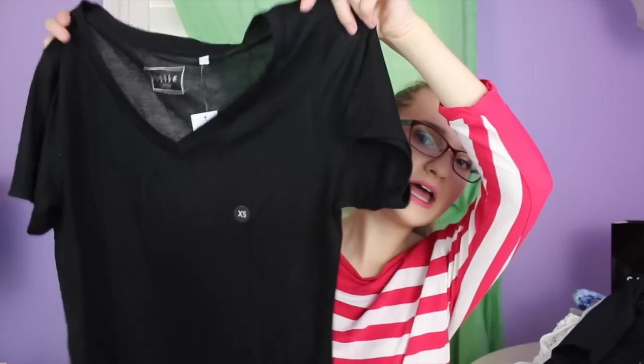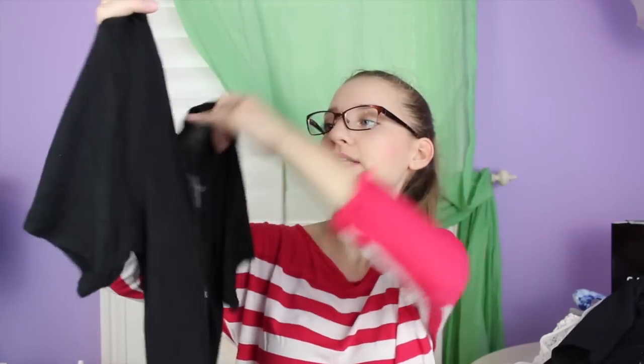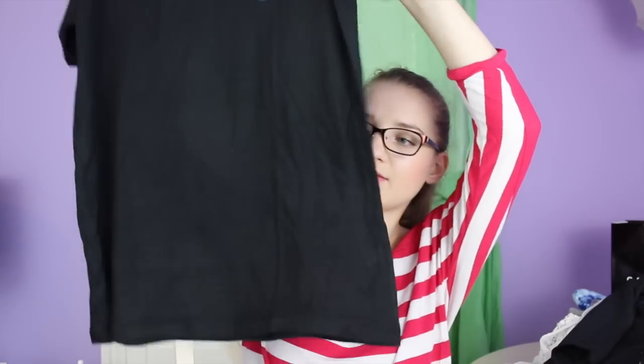These were buy one, get one half off, so they ended up being like 10 or 12 bucks. But they're just so nice. This one is just, I don't know, they're extremely soft. V-necks, which I like. And they're just the Nolly brand. But yeah, an extra small. Pretty sheer, as you can see, but I really don't care.